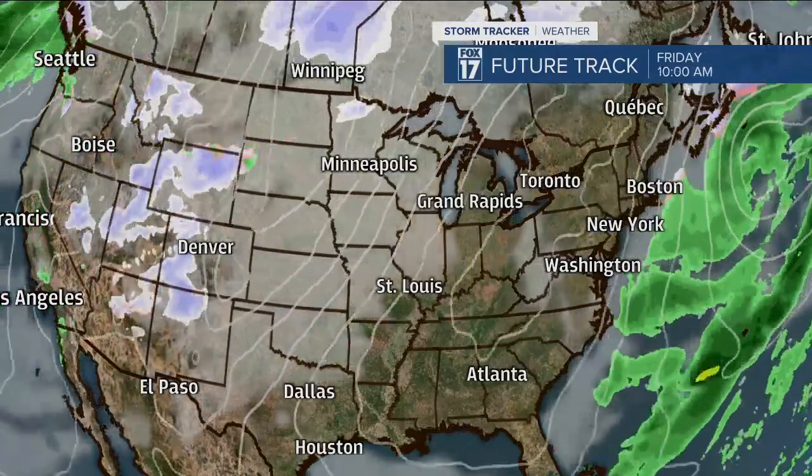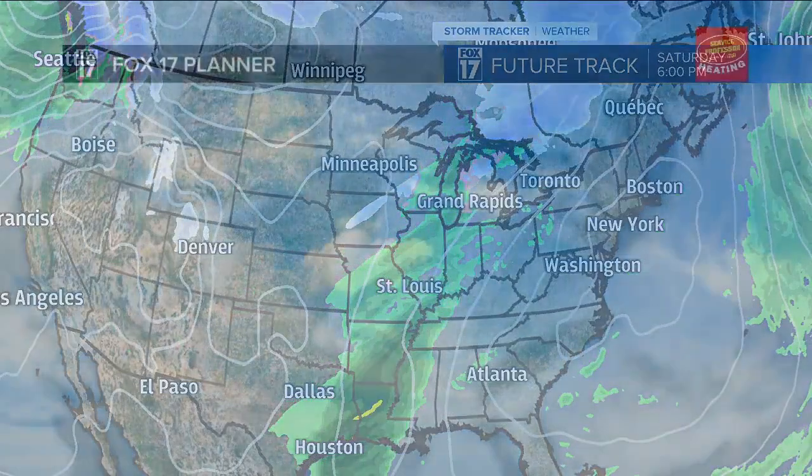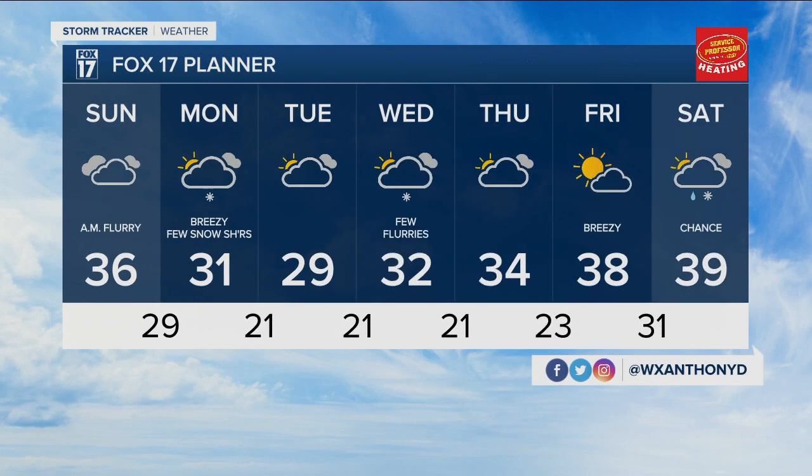Now, the next system will affect us, but it's going to be much weaker. Later Friday into Saturday, you see a little pattern of precipitation approaching. A couple rain, maybe mixed snow showers by next Saturday. Right now, no big winter storms, just chillier weather. Overnight lows, they're going to be cold too, Brody. Lower 20s by midweek. We are currently waiting.